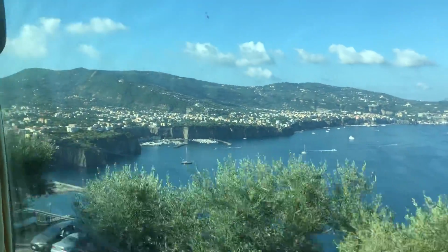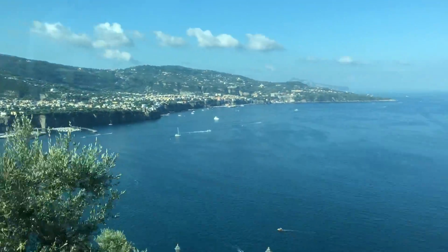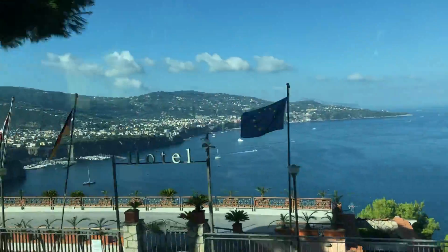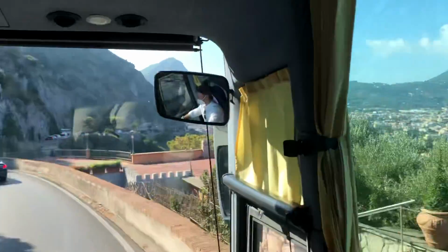So on the right you can see the beautiful Sorrento Peninsula, and on the back Capri Island. Sorrento is the last city, so we have to go there crossing different towns: Meta, Piano di Sorrento, Sant'Agnello, and then Sorrento.